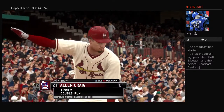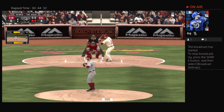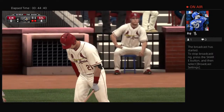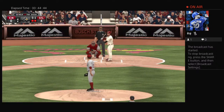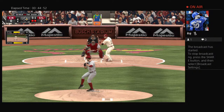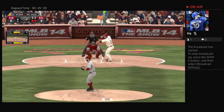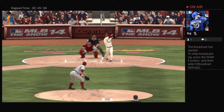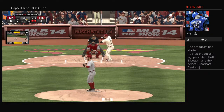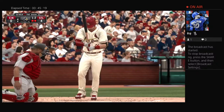Allen Craig will stand in. He's 1 for 2 so far. And he lays off a pitch in there for the first strike. Fouled straight back. Runners off for second. And this is fought off at the plate as it's chopped foul. Here's another 0-2. Way outside. 1-2. Could be that high fastball there was just a setup pitch.